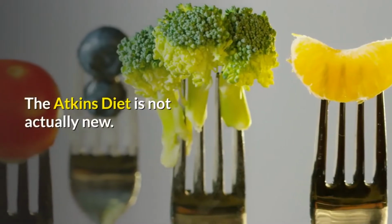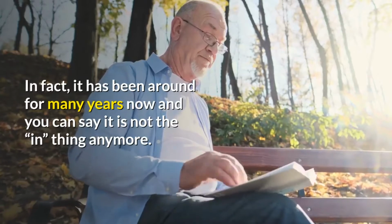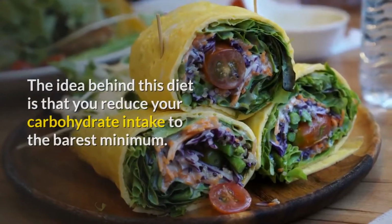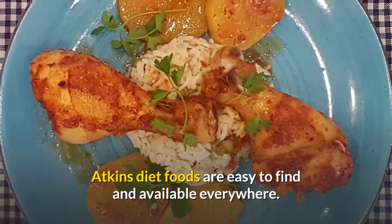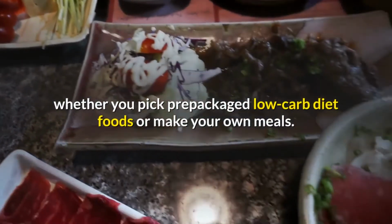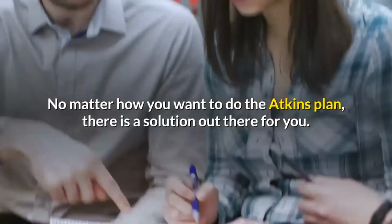The Atkins diet is not actually new. In fact, it has been around for many years now, and you can say it is not the in thing anymore. The idea behind this diet is that you reduce your carbohydrate intake to the barest minimum. Atkins Diet Foods. Atkins diet foods are easy to find and available everywhere. There are many varieties to choose from, whether you pick prepackaged low-carb diet foods or make your own meals. No matter how you want to do the Atkins plan, there is a solution out there for you.